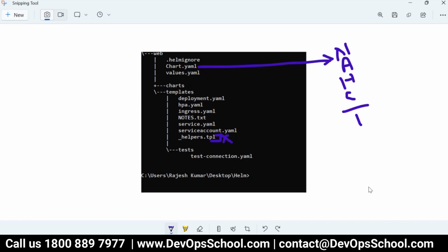Anyone? Like service account? No, service account, I'm not explaining. These all are Kubernetes resources. I'm expecting all of you should know that, because I can help you at a high level, but if I start teaching you Kubernetes, my topics will be deviated.